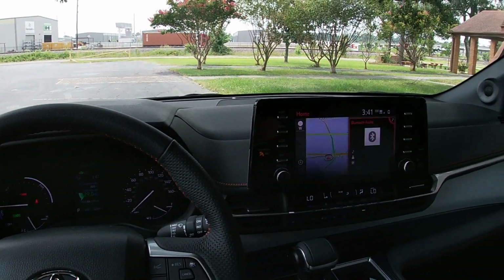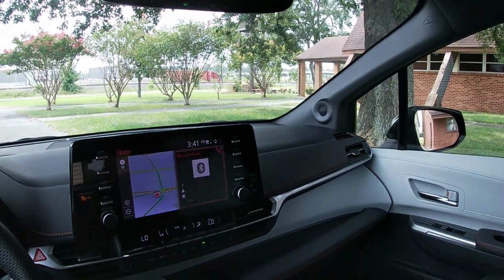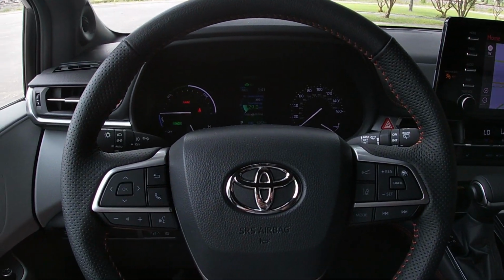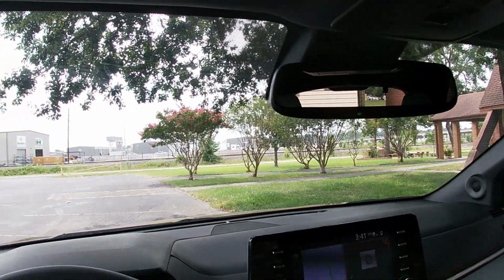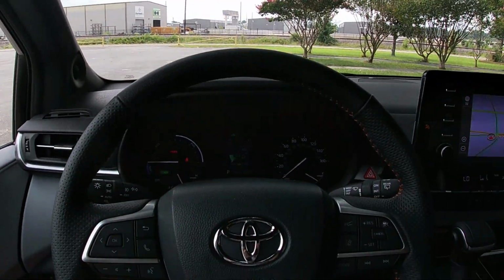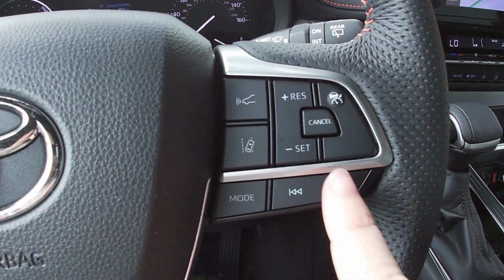Now, from where I'm sitting in the driver's seat, this Sienna feels absolutely huge. And if you thought it was big looking at it from the cargo area, then you need to get up in the driver's seat here, because for starters, the windshield is enormous and I have great visibility out of every single window. Now, in terms of what you get as a driver, it's all typical Toyota stuff.